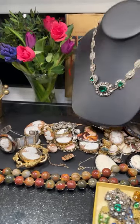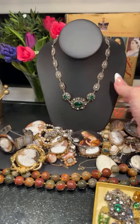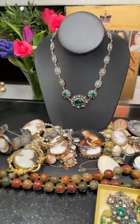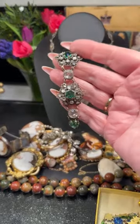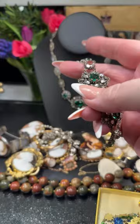Here's the necklace. And we can just zoom in on that. That's the necklace, the check necklace. This is the matching bracelet. All check crystal.